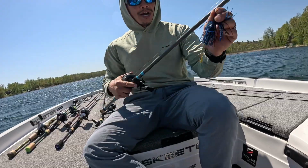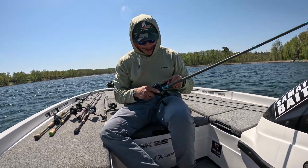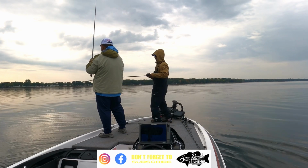And then what I'm running on is a fiberglass rod. I think that fiberglass is really important on not any, but most moving baits, especially the moving baits where the fish is in pursuit of it.